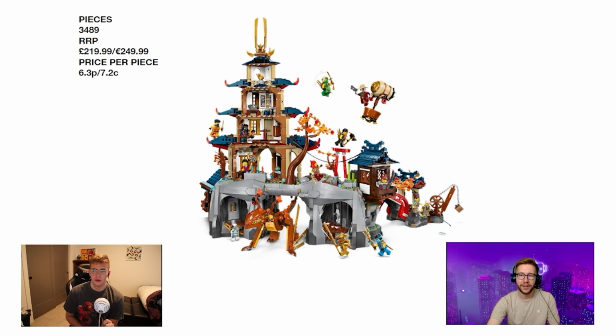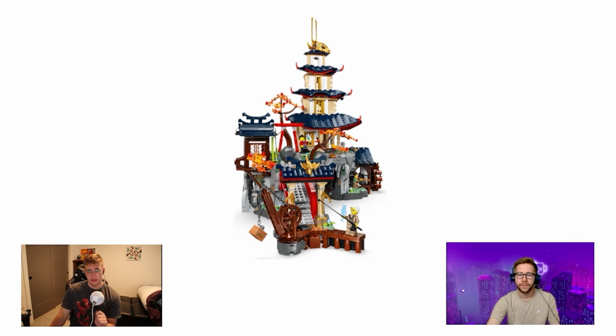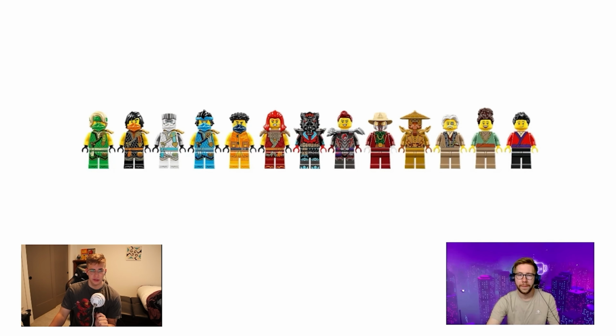So that's tough. It's a tough value proposition for what you get, especially so much of what you'll be building is terrain. Granted, it looks really nice. Ninjago fans, are you buying this one? Please let us know. Here is all the minifigures.